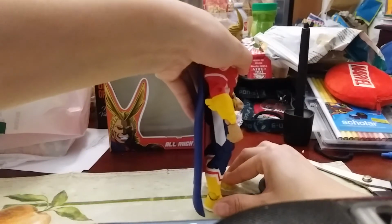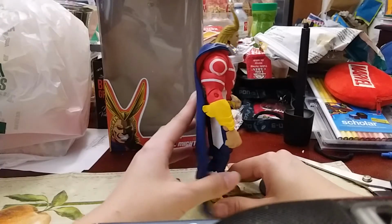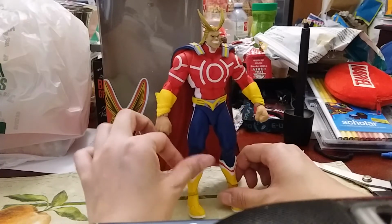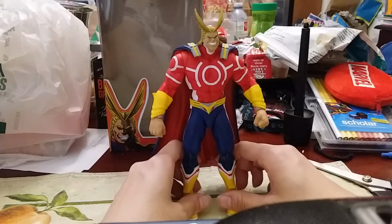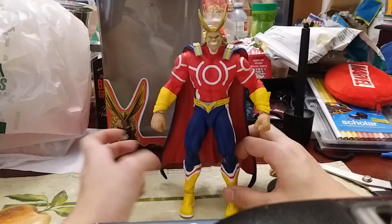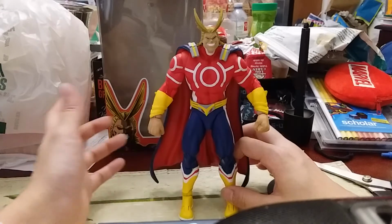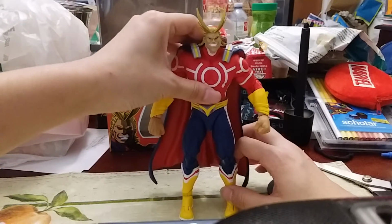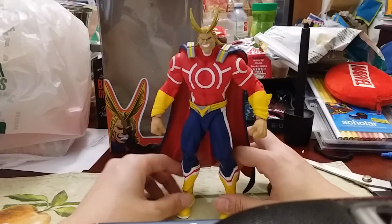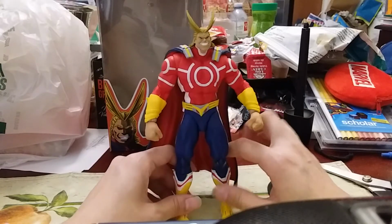Again, there's some detailing issues, but it's not too bad, so don't have to worry that much. If anything, if it's missing something like my Bakugo was, I'm pretty sure you can complain to the sellers that you buy from. Like, if I bought from EB Games, I could complain and say you gave me a figure with defects. But yeah, this one overall, it's just a slight bad paint job, but it's really nice.